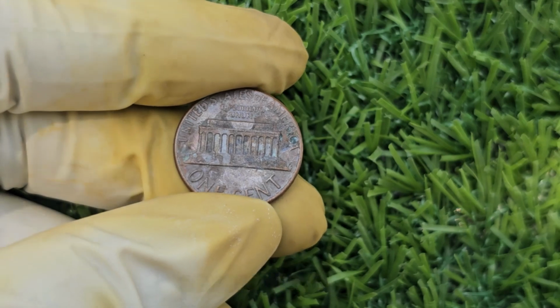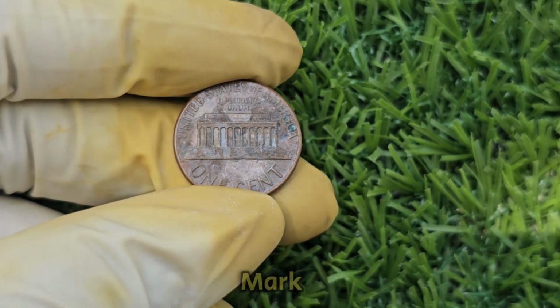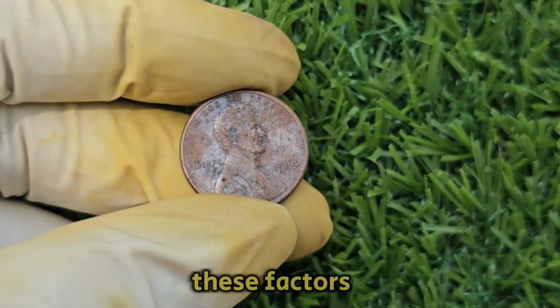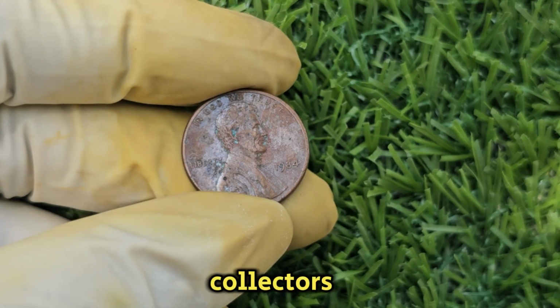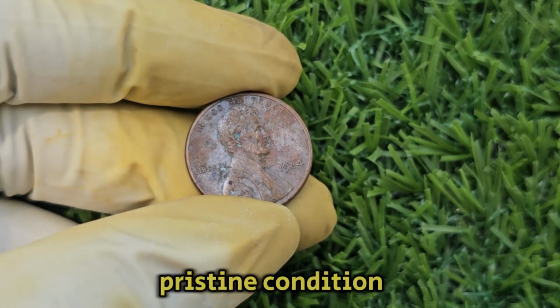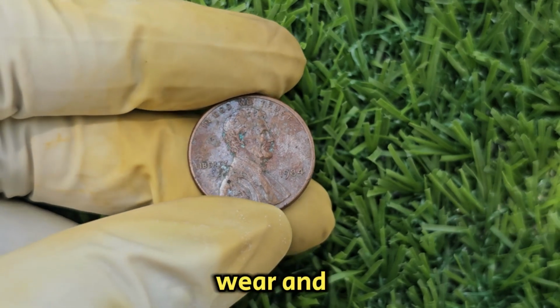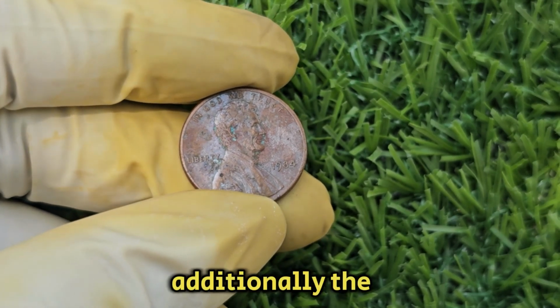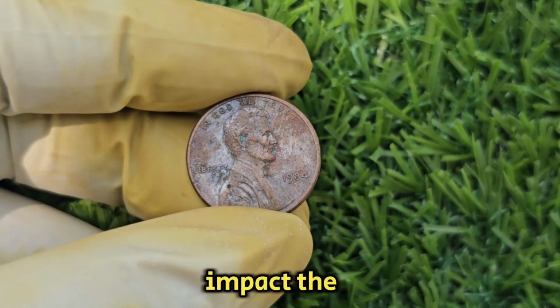coin shows. There are several factors that come into play when determining the worth of a 1984 No Mint Mark Lincoln penny. These factors include the coin's condition, rarity, and demand among collectors. Coins that are in pristine condition and have been well preserved are typically worth more than those that show signs of wear and tear. Additionally, the number of coins in existence and the level of interest from collectors can also impact the value of the coin.